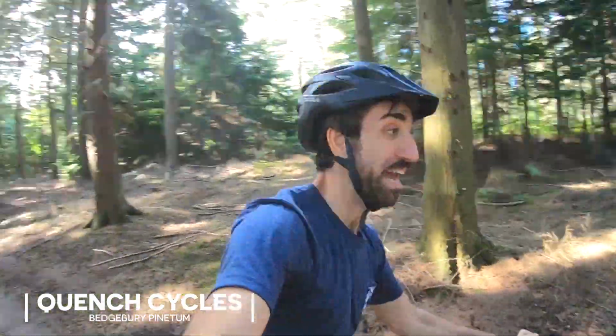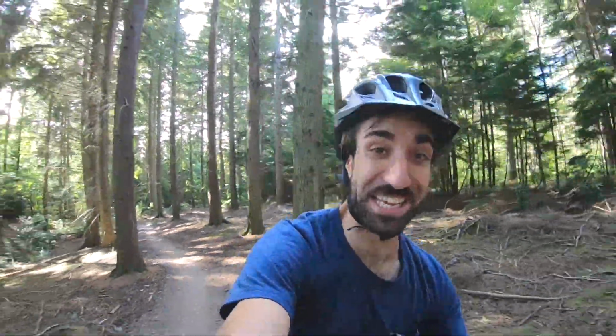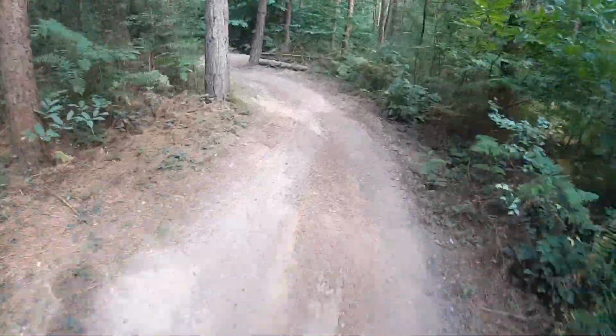One of the other adventure activities you can do here in Bedgebury Pinetum is to hire yourself a mountain bike and hit the trails through the forest. Honestly, this is so much fun. Just look at it. Woo!